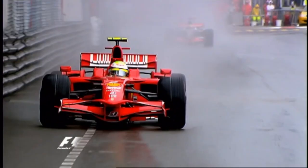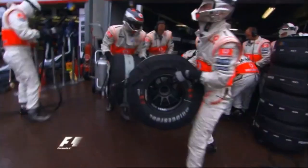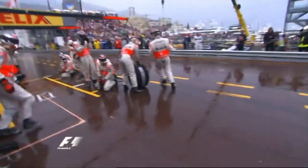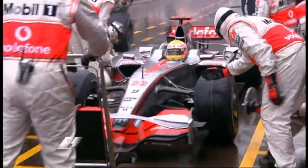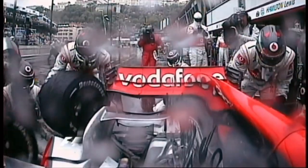Massa led the field, but the conditions were still treacherous on the wet tyres, as Hamilton found out at Tabac. It was only a brush with the barrier, but it made sure he would have to visit the pits. The team did their best to turn around a bad situation and fueled him up for a long second stint. He rejoined 5th behind Alonso.